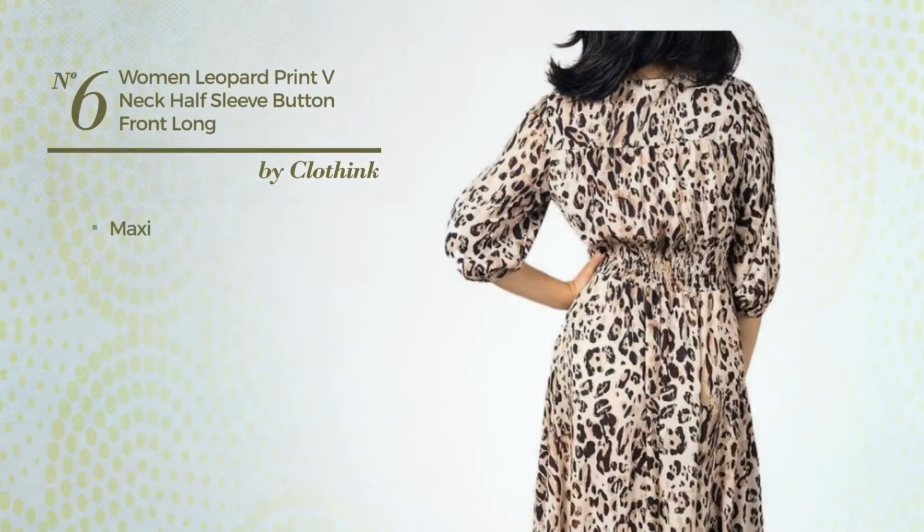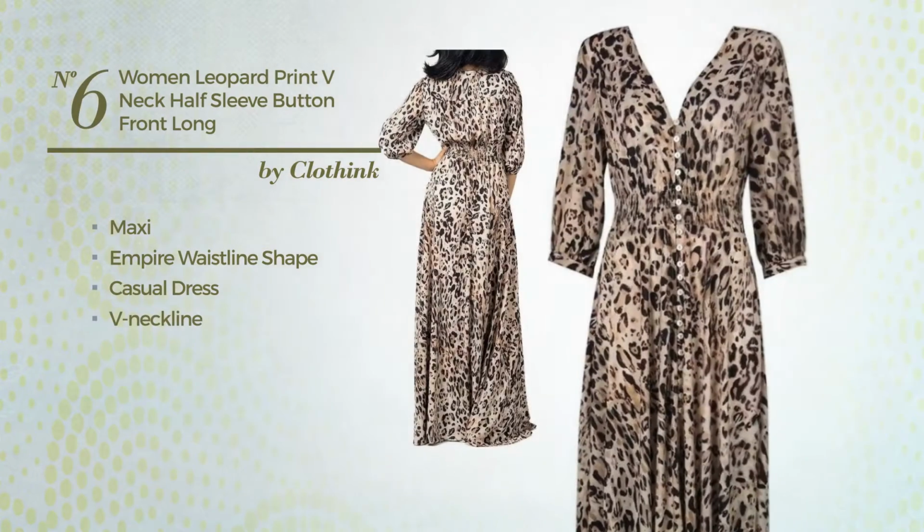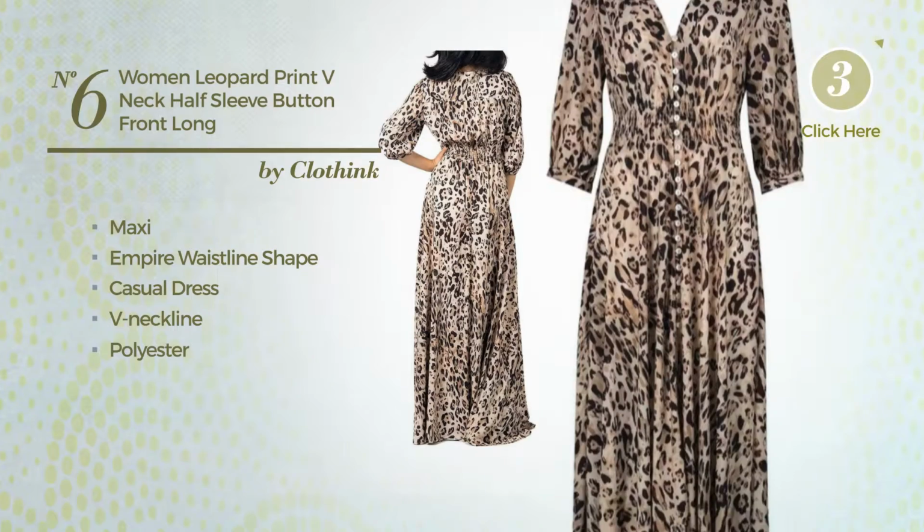Number 6, Maxi Empire Waistline Casual Dress. Featuring a V-neckline, made of stretchable polyester. Available only in this color.